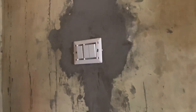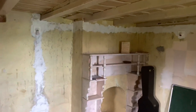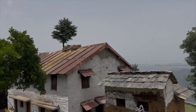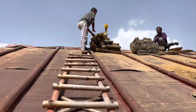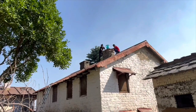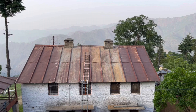A safe electricity system has been made, chasing the big stone walls. It was quite some work for the electrician, but it looks beautiful now. The two original chimneys had to be rebuilt on the steep roof, so that we can make a heating system in near future. We are planning on installing a wood stove. Firewood can be organized from our upper terraces, where we will plant a forest.